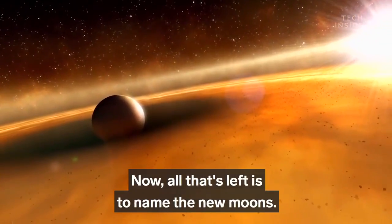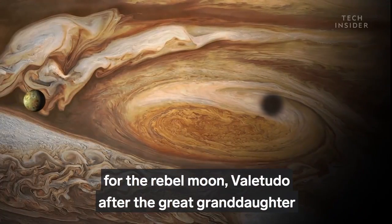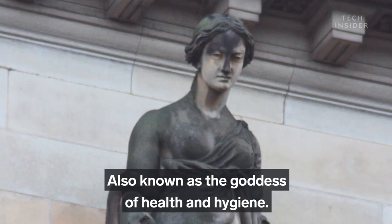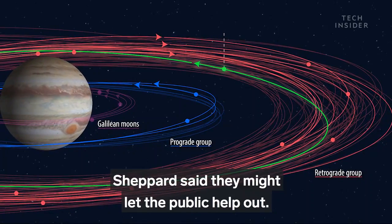Now all that's left is to name the new moons. Shepard and his team already proposed a name for the rebel moon, Valetudo, after the great-granddaughter of the Roman god Jupiter, also known as the goddess of health and hygiene. For the other 11 moons, Shepard said they might let the public help out.